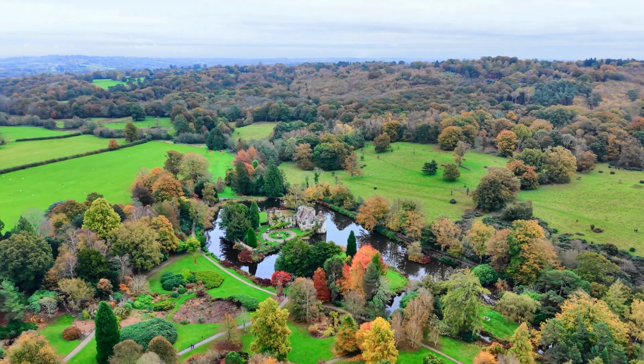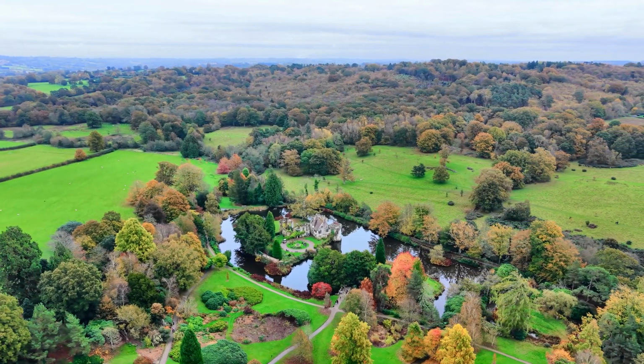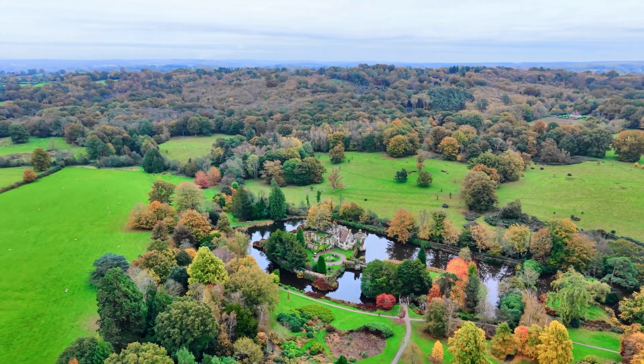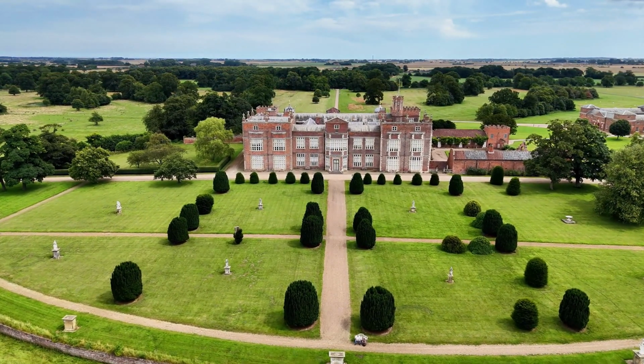Many members tell me they enjoy returning to the same property multiple times, noticing different details on each visit, or seeing how the landscape transforms with the changing seasons. And don't think that these visits need to be strenuous affairs.